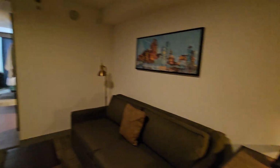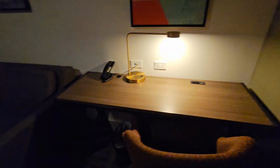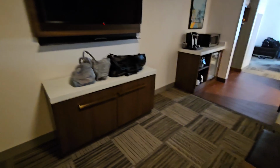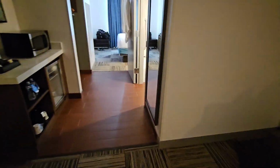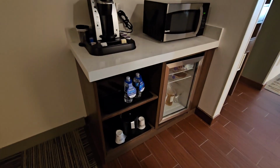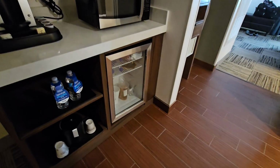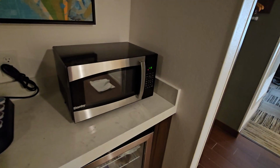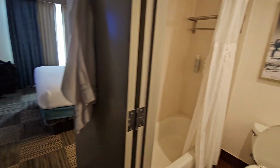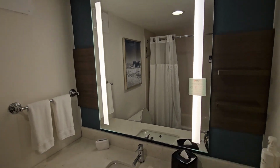So anyways, the living area, you have your couch, and I believe it does fold out to be another bed. So if you have guests over, you have your office area over here, a big screen TV, and then some storage space. Over here you have your microwave, fridge, complimentary water if you're a Hilton Diamond member, mini fridge. And then over to the side, you have your restroom area, bright vanity lights.